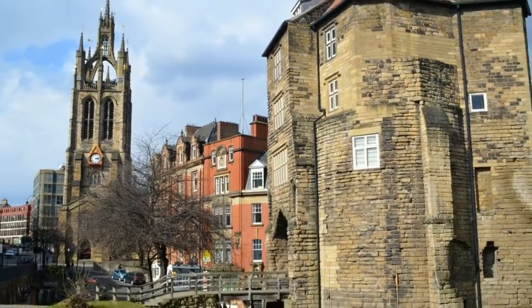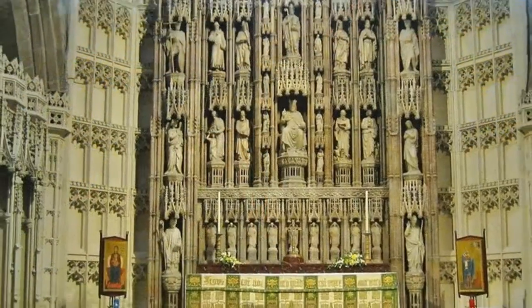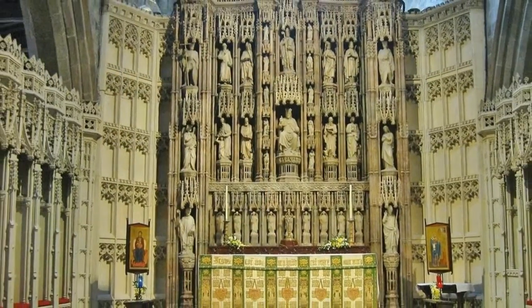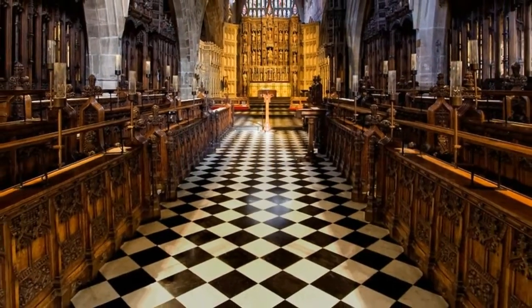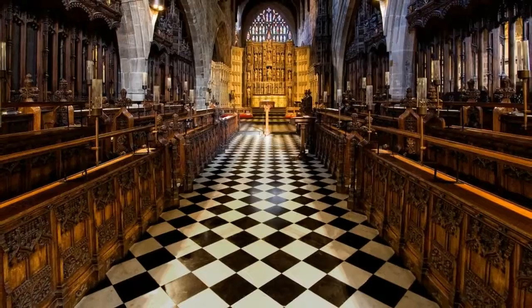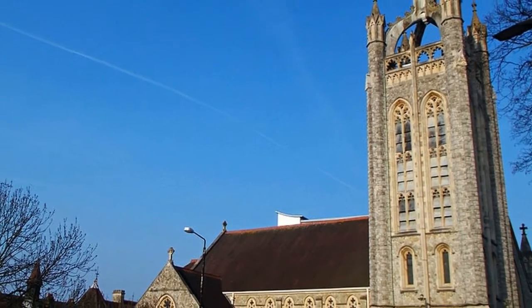Interior highlights include the canopied font and lectern, both dating from 1500, the organ, 1676, and numerous fine statues, 15th to 20th centuries. A pleasant cafe is also on site. Outside, the statue of Queen Victoria in St. Nicholas Square was the work of Sir Alfred Gilbert, 1900.